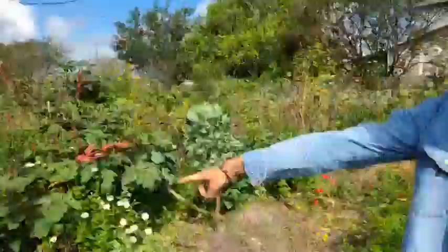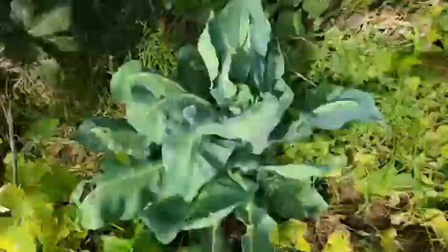Look over there, that's a Romanesco. See that huge Romanesco plant? I might get an early Romanesco off of that. I planted that last season.